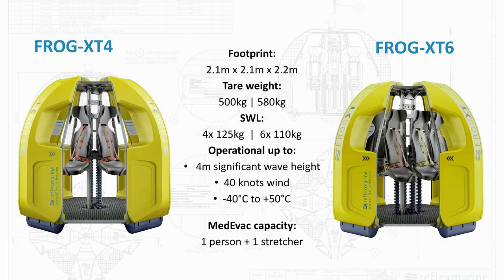We have these two products on the same slide because they have the same footprint. Essentially, the frame and the base of the product are identical. The only difference is how many seats are inside the product. So the XT4 has 4 seats, and people are more comfortable, they have more space. Frog XT6 has 6 seats, so they're arranged in a different way. They're still equally comfortable because they're seated and strapped, so it's extremely safe.